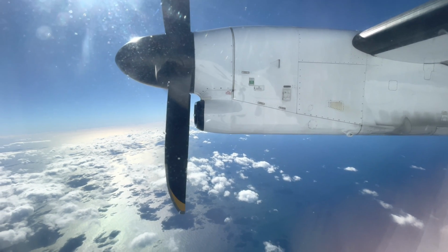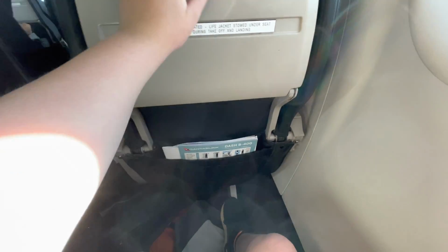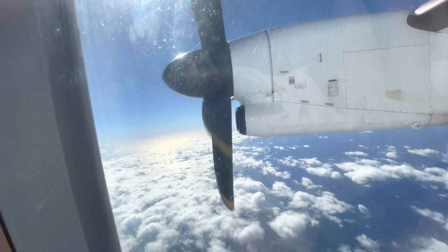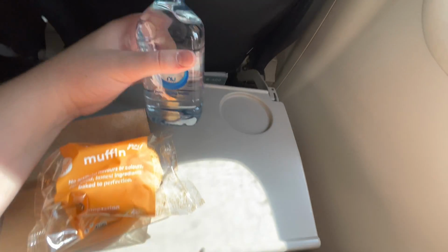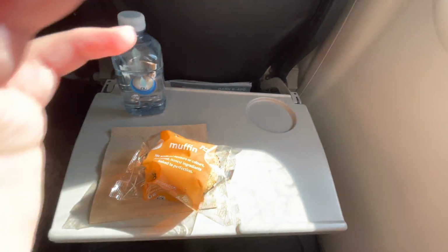Still relatively turbulent flight, and the cabin crew are now coming around to serve us a muffin and some drinks. Apparently due to the turbulence, there will be no tea or coffee on this flight. However, I do have a nice looking muffin here. I'll let you know how that is a bit later, as well as a nice water, and apparently they'll be serving soft drinks soon.